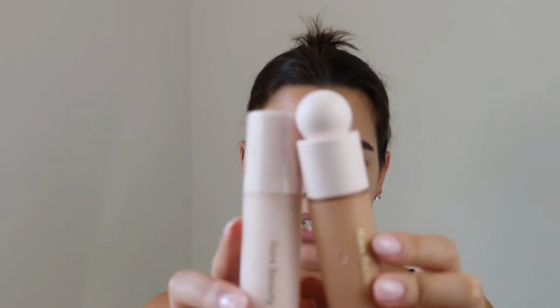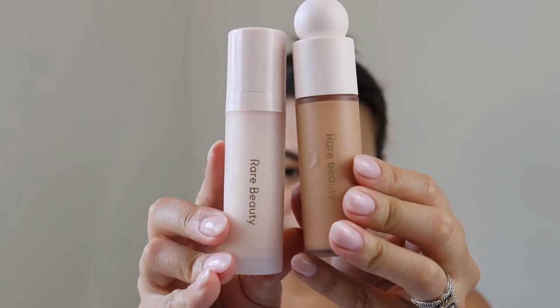And it suggests that you use it with Always an Optimist primer, which is the illuminating primer, this guy here. So this is the primer and the foundation next to each other. So the primer does come with a pump.